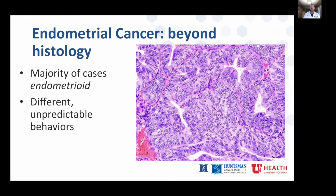Now, endometrial cancer is typically defined by histology, and the vast majority of which are a specific endometrioid histology of cancer. Yet we know that though it's a large proportion of the cancers, they all have different unpredictable behaviors with differing survival risks and differing recurrence risks as well.